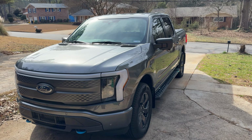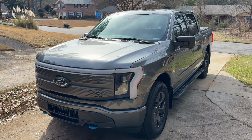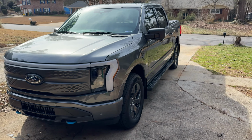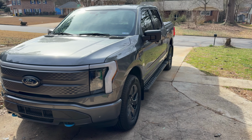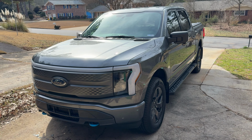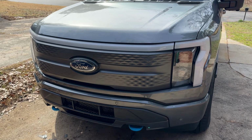This is a 2023 Ford F-150 Lightning, and I kind of want to show some of the accessories I got because I don't feel like there's enough videos that show some of the cosmetic stuff. Some of the stuff is very functional, and some of these products I kind of found on my own. So I'll start at the front.